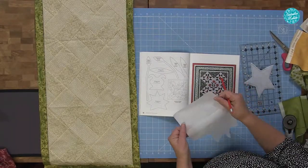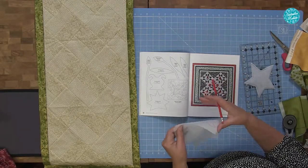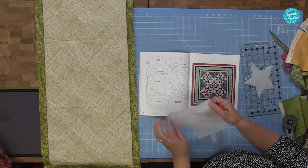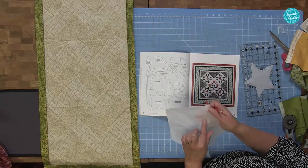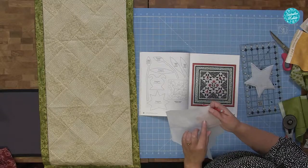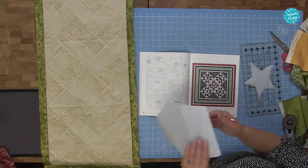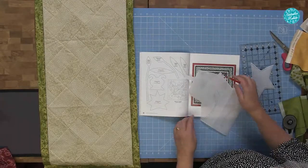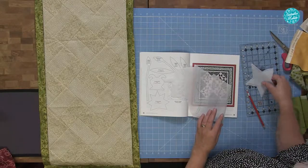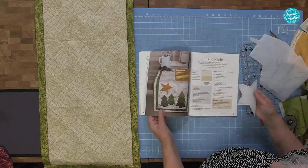Now bonderweb feels like paper. It's got a smooth side and a rough side. The rough side is the adhesive. It's like glue, but it's not set. And when you apply the heat to it, that melts the glue, which then makes it adhere to your fabric. So when you're doing any sort of bonded applique, you trace your shape off from your pattern.